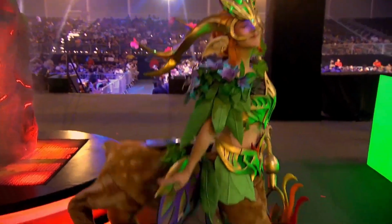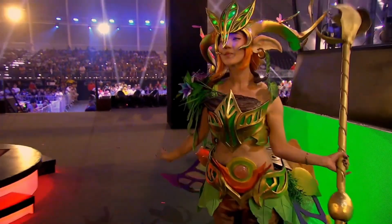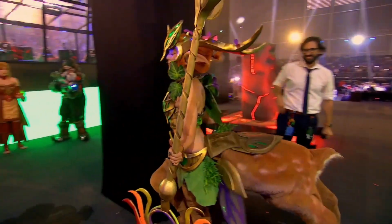She's spriking. She's spriking. All right. 10 out of 10. 10 out of 10. That's amazing.